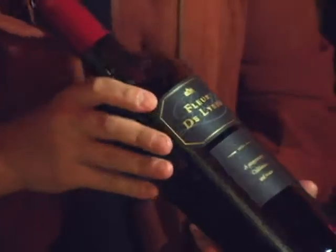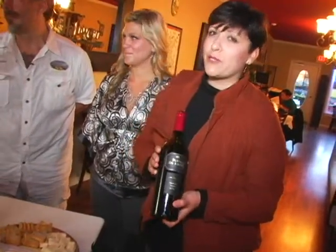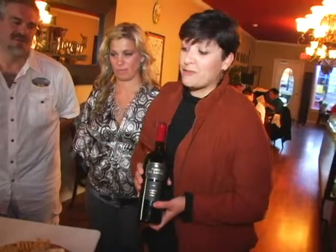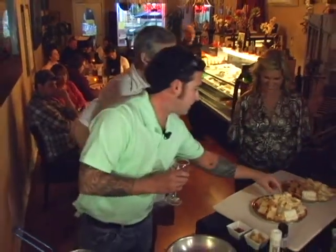Absolutely. Hello, everyone, and welcome back to Cooking with the Immediatos. I've selected Fleur de Lis, which is a red blend from Sonoma. It's actually a French-style Bordeaux blend, mostly Cab Franc, Cabernet, and Merlot, with a little bit of Malbec in there too. So it's a fun blend that pairs perfectly with the richness and the nuttiness of the cheeses. So enjoy. I'm going to try a little bit of this wine. Salud. Have a little taste and tell me what you think.